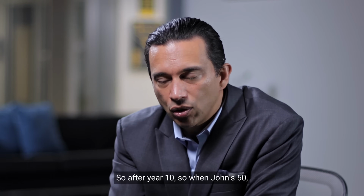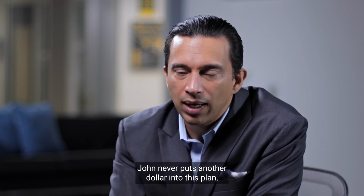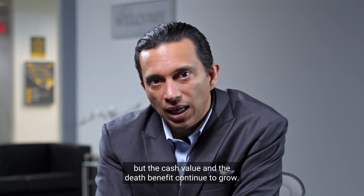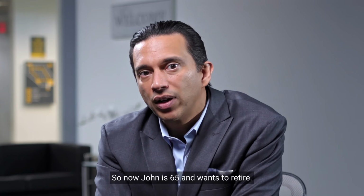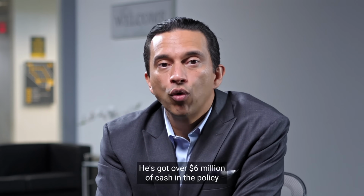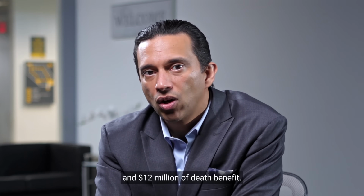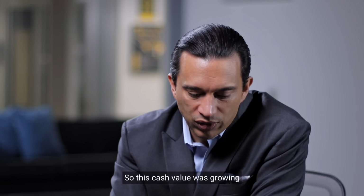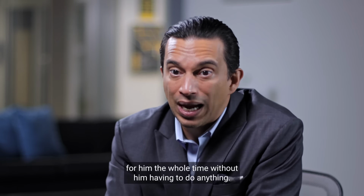So after year 10, when John's 50, John never puts another dollar into this plan, but the cash value and the death benefit continue to grow. So now John is 65 and wants to retire. He's got over $6 million of cash in the policy and $12 million of death benefit. So this cash value was growing for him the whole time without him having to do anything.